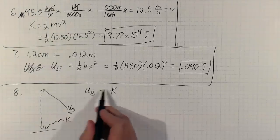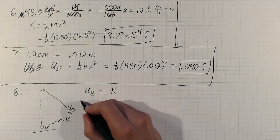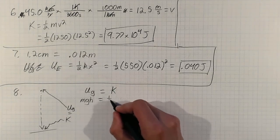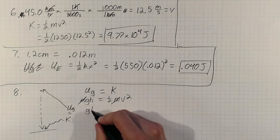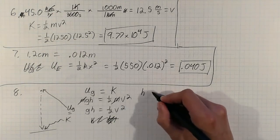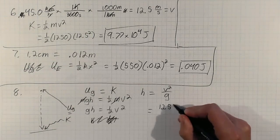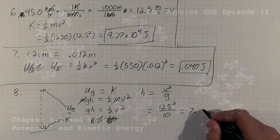So we know that in these two equations, the one that we can figure out height from is our gravitational potential energy, which is equal to m times g times h. If we set that equal to our kinetic energy, which is 1/2 mv squared, the first thing we can do is cancel the m's. So now we have g times h is equal to 1/2 of v squared. Now if we divide by g, we will get h equals v squared over g, and if we just plug in our numbers that they give us in the problem, you'll get 12.5 squared over 10, which is equal to 7.8 meters.